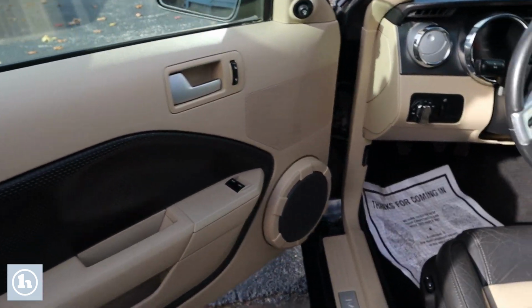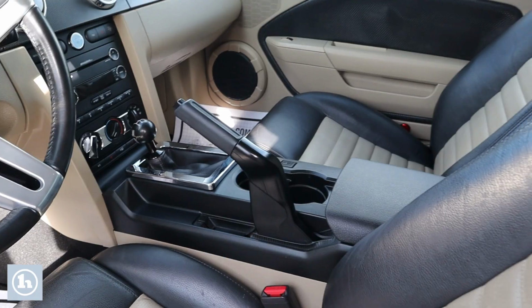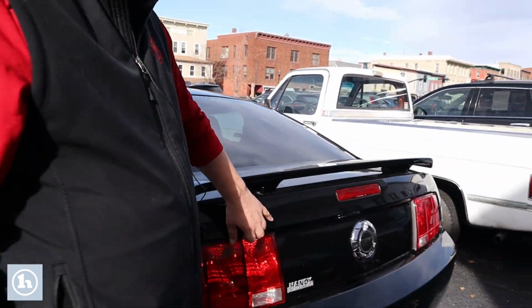You take a peek. No rips or tears or anything like that. Considering it's a 2008, everything does look very, very good. Then bring you around and back.